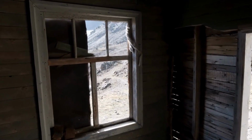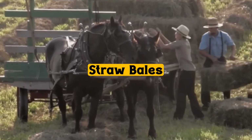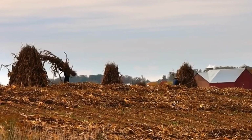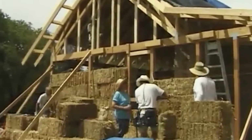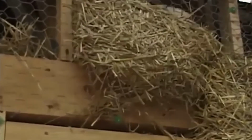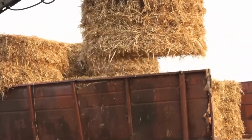One of their favorite and most effective tools is straw bales. Stacked tightly around the base of homes, greenhouses, or barns, straw bales act as a natural insulator. The secret lies in the air pockets within the straw, which trap heat and prevent it from escaping. It's like giving your home a warm scarf that blocks out the chill. And here's the best part. When winter is over, the bales don't go to waste. They're composted, used as mulch, or even repurposed for other projects, making them a zero-waste solution.